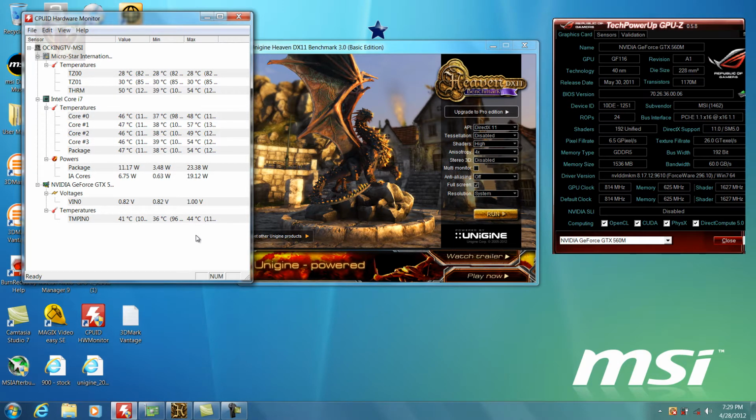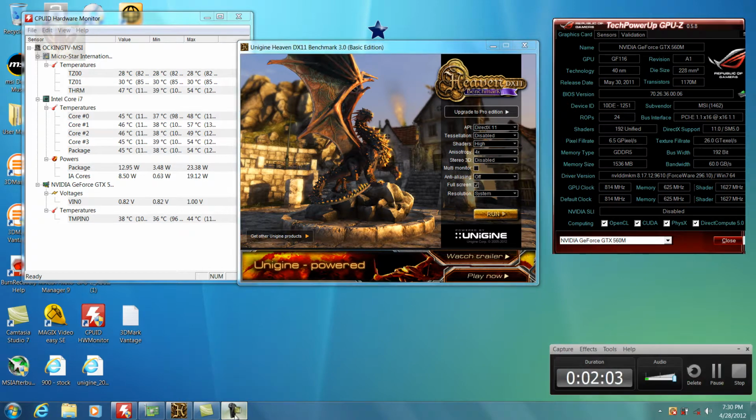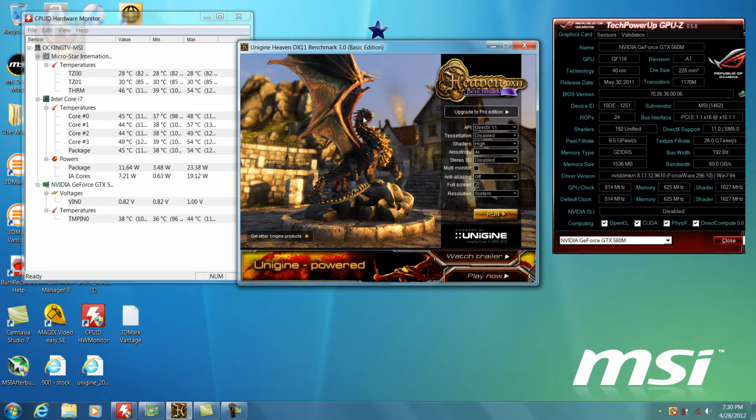So as you can hear, the MSI's fan is going up to a maximum, so I'll be quiet and let you hear the fan. Yep, there it is. So we're probably gonna have more noise from the MSI, whereas the Asus will stay nice, cool and quiet. I'm just gonna run this at stock settings, and then we'll overclock it later. So I'll run Unigine benchmark and 3D Mark at stock settings, and then I'm gonna run it at overclock speed. So I'll be back.